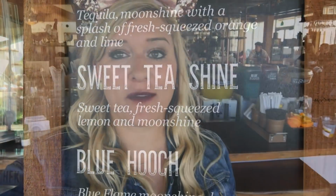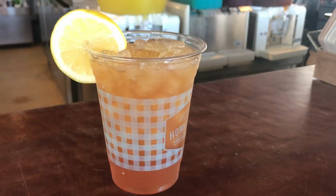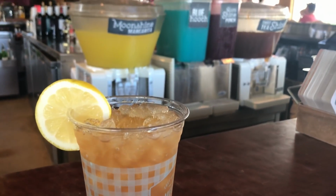So the bartender recommended I try their most popular moonshine, which is the Sweet Tea Shine, which is iced tea, sweet iced tea, of course, we're in the South here, lemonade, fresh squeezed lemonade, and moonshine. So basically like a boozy Arnold Palmer. Here it is. It's super cute. Oh yeah, that'll get you there. That is good. It's probably dangerous.